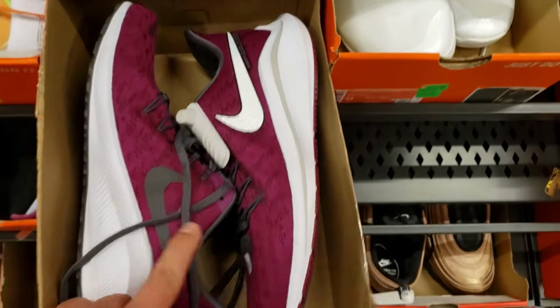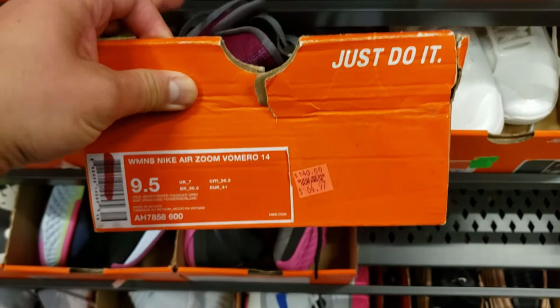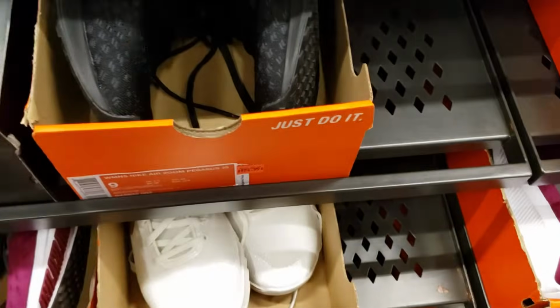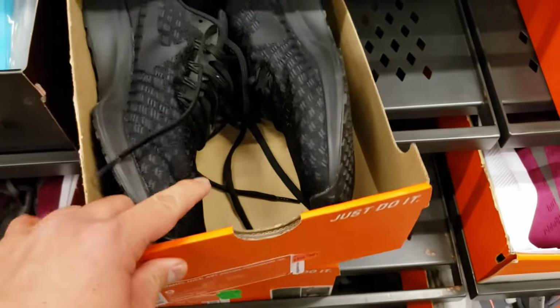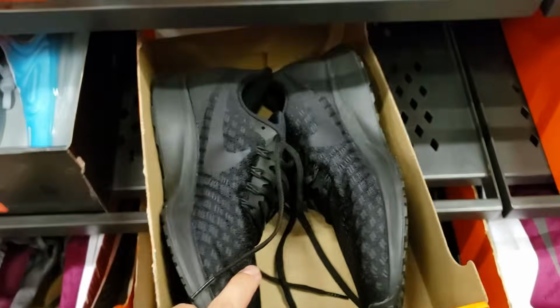Vomeros, kind of a funky colorway. It's like a purplish, bright purple. 65 bucks, that's a steal right here. 65 bucks, $140 shoes. Get 30% off on top of that. See, but see, these are less desirable shoes, but better colorway. 85 bucks, 30% off.